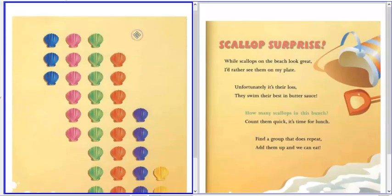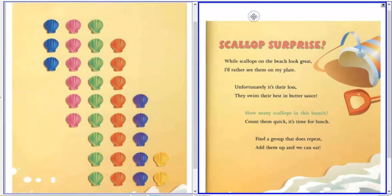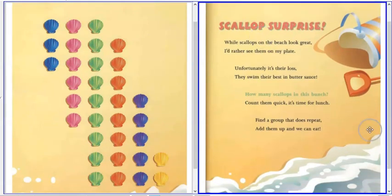So the first riddle that we are going to start with is called Scallop Surprise. While scallops on the beach look great, I'd rather see them on my plate. Unfortunately, it's their loss. They swim their best in butter sauce. How many scallops in this bunch? Count them quick. It's time for lunch. Find a group that does repeat. Add them up and we can eat.